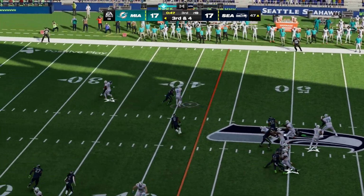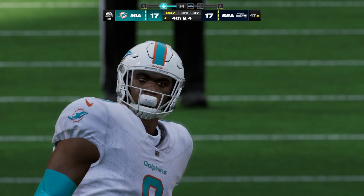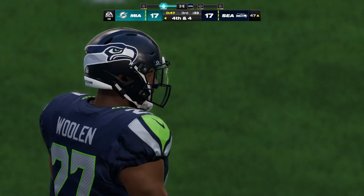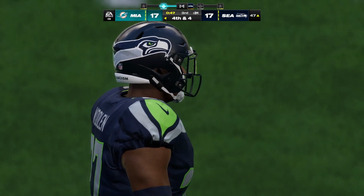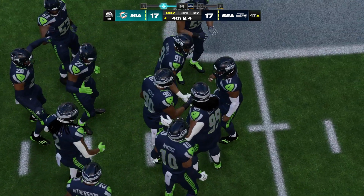Tua setting up shop to throw again. And that's incomplete. Well, this at least is the right idea. I think they've got to get the tight end more involved. He had just one target in the first half, incomplete. Now incomplete here with the first target in the second half. Yeah, should not stop them at all from going back to him, though.